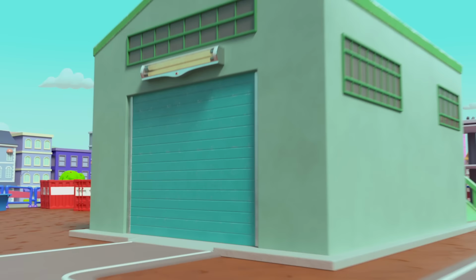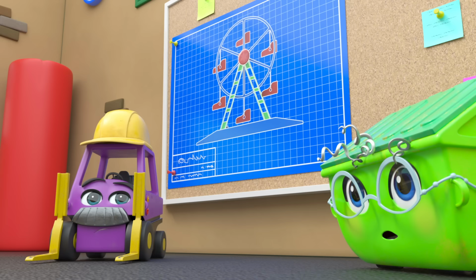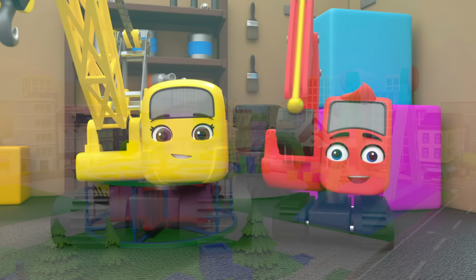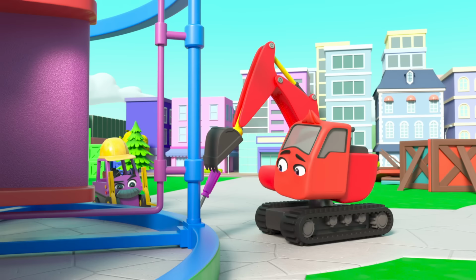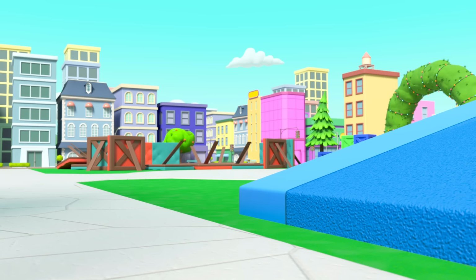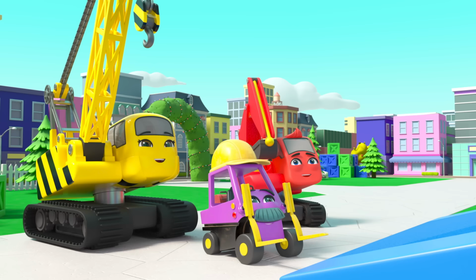It's a bright new day at Construction HQ. Digley and Dazey are so excited to see what they'll build today. Oh, wow! A Ferris wheel! This will be so much fun! Now they're at the fairground. The wheel is almost ready. Dazey is just lifting it up. Boing! There, it's finished. But who's going to take a ride in it first?